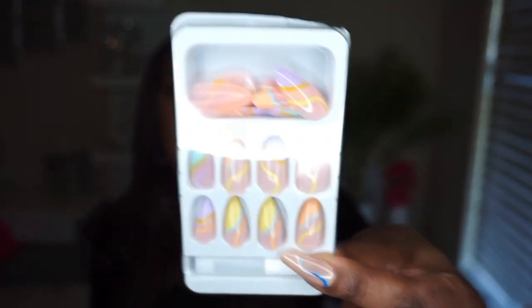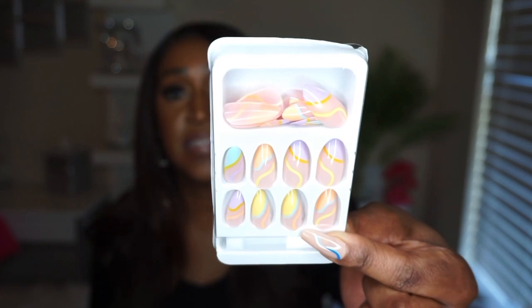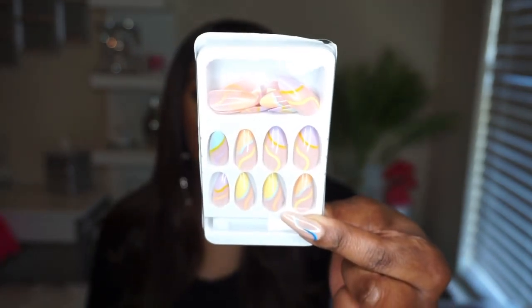So the next set of nails actually remind me of Easter eggs. And this one actually did come with glue, but look at these. Aren't they like the cutest ever? If this isn't spring friendly, I don't know what is. Looks like super cute little Easter eggs. They call them colorful swirl, but yeah, they look like Easter eggs to me. I think they're really cute.